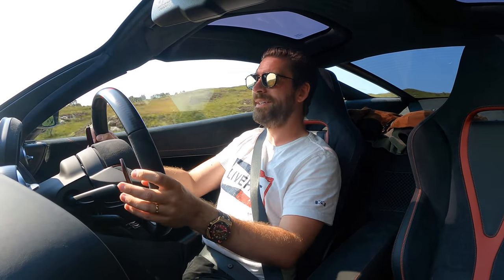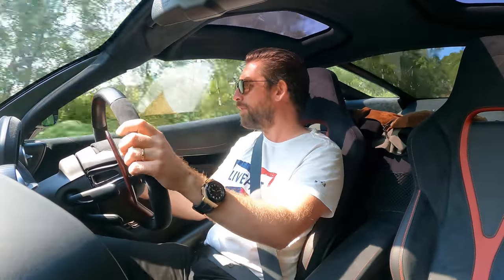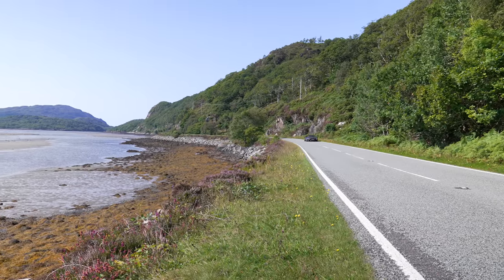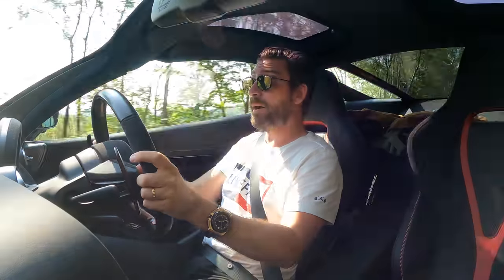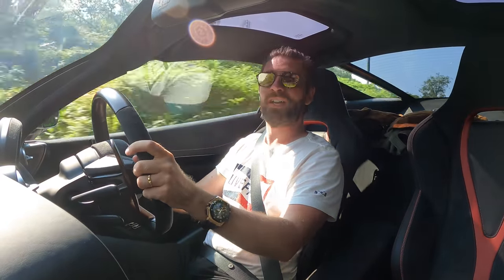I remember when I first drove the 720S on the launch back in Italy all those years ago, one of the quotes which has been sent to me a few times online is, "If this thing had wings, it would fly." And at the time it sounded a little bit of an exaggeration, but being behind the wheel of this thing now, I stand by it. It feels every bit as fast as it did then, as it does right now.